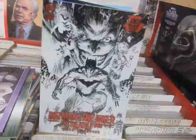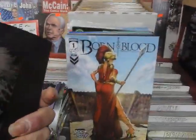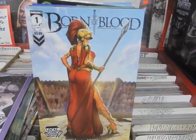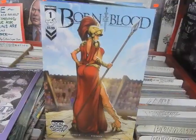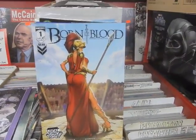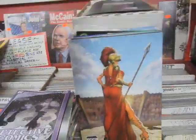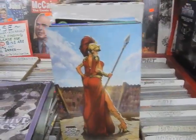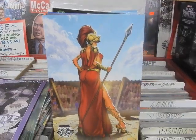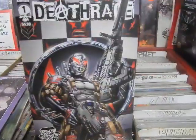We've got this foil cover of Batman and Joker Deadly Duel. Nice foil cover, front and back. You've got from Merc, Born of Blood 1. This exclusive cover. It's limited. I'm not sure exactly what it's limited to, but it is limited. And then we've got this here. That's $5.99 on that one there. Now this is the Virgin cover. These are very limited. You're going to have to check the shop for prices on that.